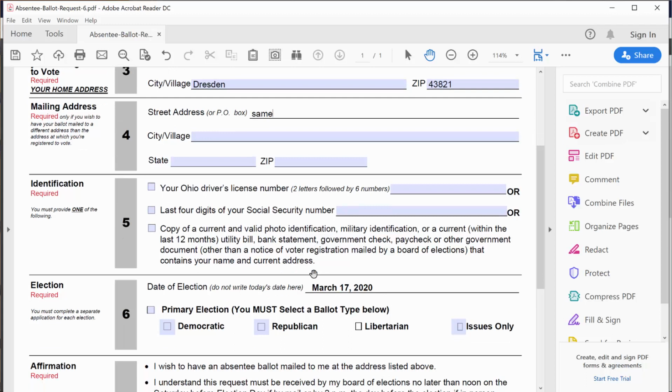At this point, we're going to scroll down a little bit, and here's where the form is asking for some specific identification, and you have some options. You can see where it says you can provide your Ohio driver's license number or the last 4 digits of your social security number, or you can use this method right here. The first 2 methods are much easier. Let's just say the last 4 digits of my social security number are 1234.